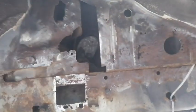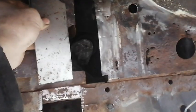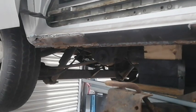Right, so the flitch is all cut out. Starting to make a panel up to go there, and then another one will have to go there. Just deciding what to do about the sill, because the repair panel doesn't fit, predictably. Anyway.